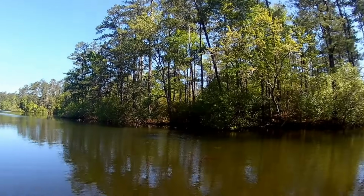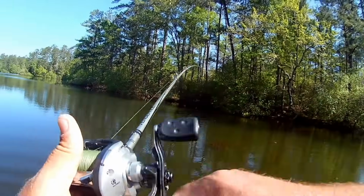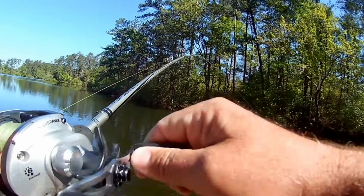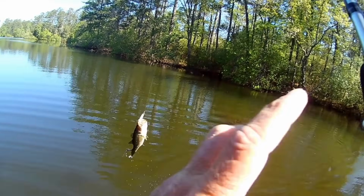And again, great lure. It's something different from a popper. It's definitely something different from a walking bait. And it gives you a lot of versatility whenever it comes to fishing your favorite topwater lures.